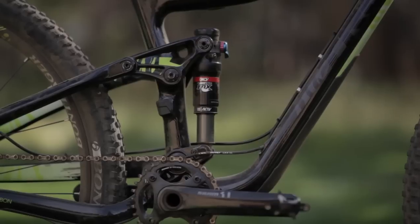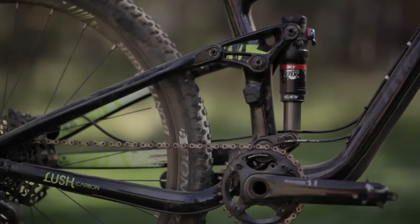Now, if you look on the Trek website, the Lush is listed as both a cross-country bike and a trail bike. Which is it? What do you guys think? I mean, you rode it out on the trail today.